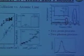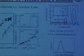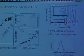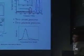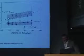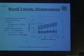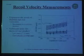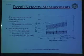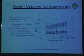So what this says is that when you ionize at short times here, you're really producing 2 ions versus 1 ion when you sit here. So all that gave us a lot of confidence that this peak here was really due to a 2-atom process. We did the measurement here where we measured what those velocities were, and we compared it to the temperature of the trap. And what you could see is that we got here a recoil velocity of each of the atoms of about 17 centimeters per second.